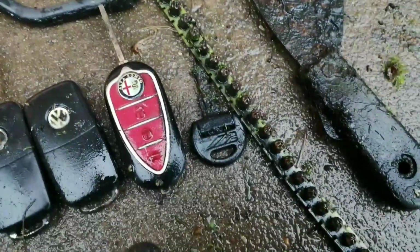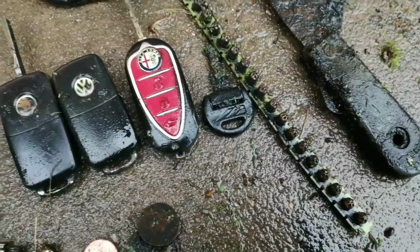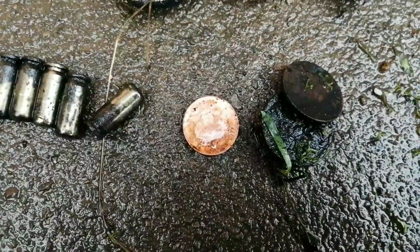There's the car key collection. Them there, I can't remember what we called them, but they're like little igniter things. There you go. 2, 4, 6, 8, 9 bullets and a couple of coins.